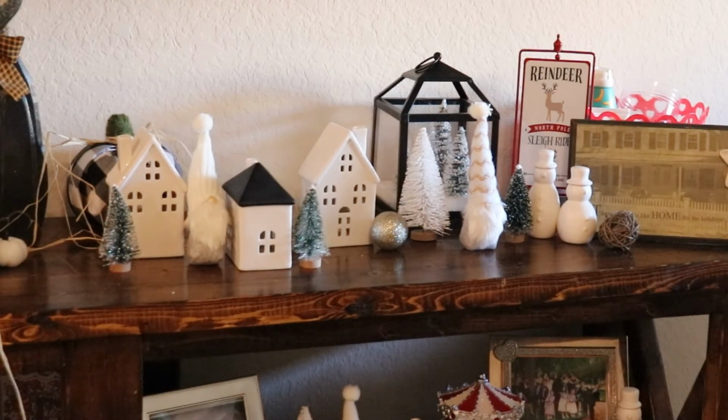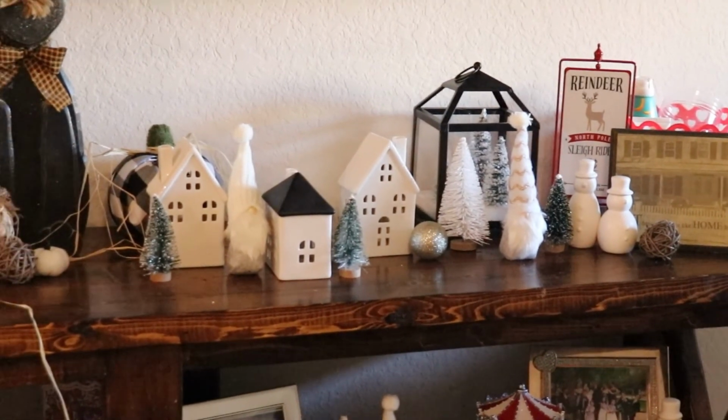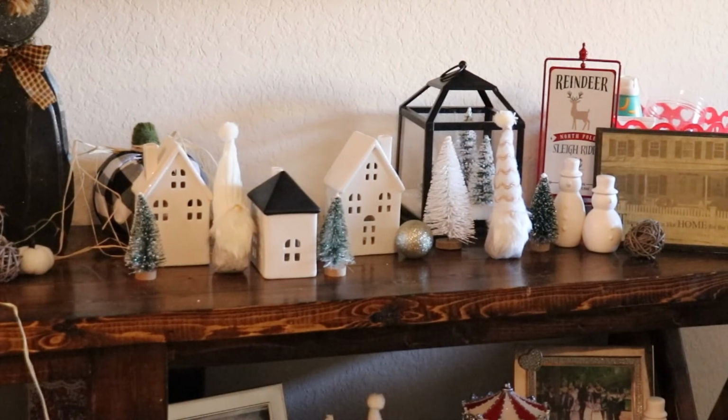I plan on getting much more. I'm gonna get a couple. I want to get another white house, and then I think two more of the houses with the dark roof, and maybe some other houses too. And then some more trees. I'm gonna get some more little gold ornaments, because those are someplace in my house. The ornaments and the pumpkins over here have been just everywhere.